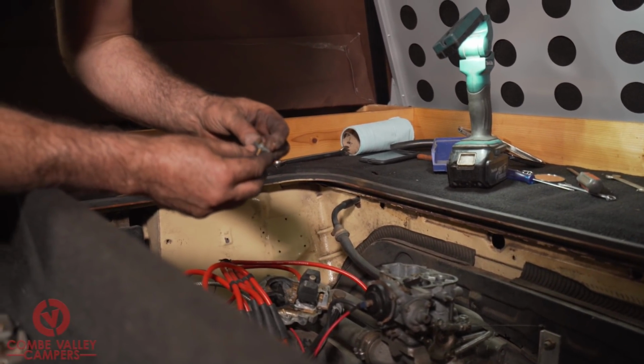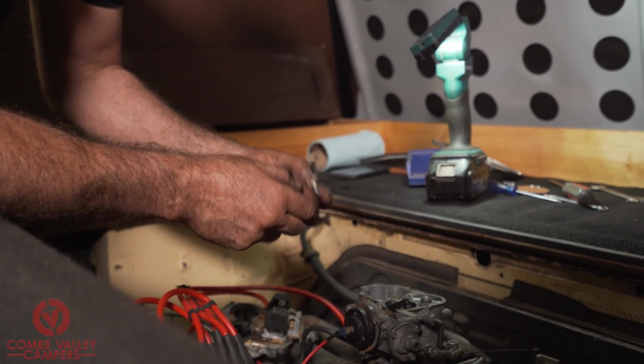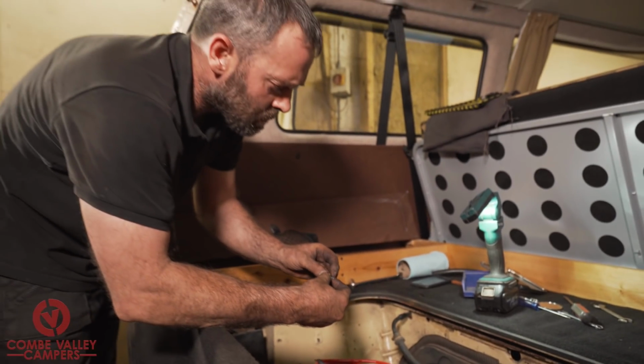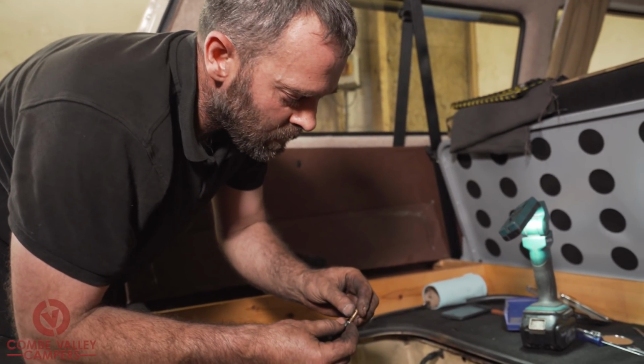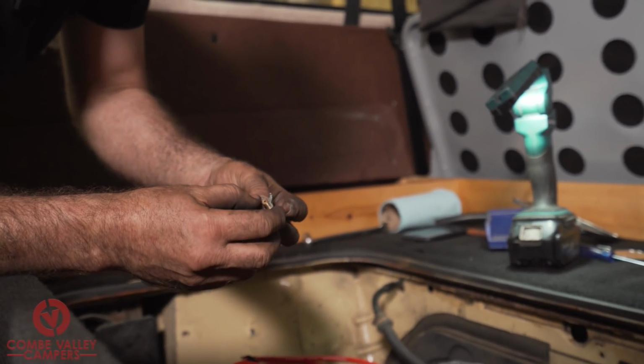It's the accelerator pump jet, which helps it get off idle by giving it a little squirt of fuel through its nozzles. Because it's got a little bit of a stutter down the very bottom, I just want to make sure this was clear. They've got a one-way valve and the ball's free, so that's all good. They've either got a single or a twin, and this has got a single in it.